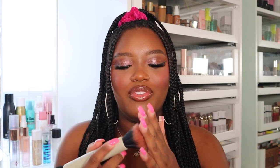Speaking of two brushes in one, I just got this brush not too long ago, but I freaking love it. TikTok made me buy it. This is the Refy Duo brush. So basically, this is good for cream blush and cream contour slash bronzer. I know a lot of people use it for foundation. I don't like it for foundation because I feel like foundation is too heavy for this side of the brush. It's not really meant for foundation, and your foundation just makes the bristles stick together.